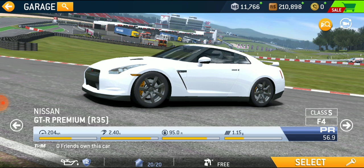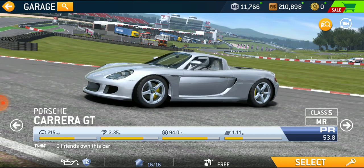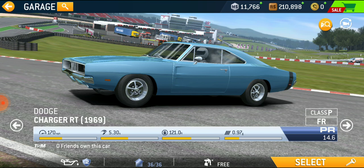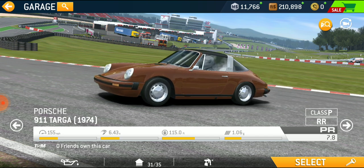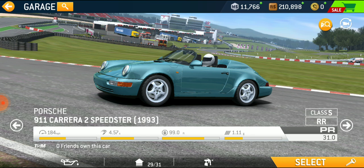Up next is my 2011 Nissan GT-R Premium. Up next is my 2006 Porsche Carrera GT. Up next is my 1969 Dodge Charger RT. Up next is my 1974 Porsche 911 Targa. Up next is my 1973 Porsche 911 Carrera 2 Speedster.